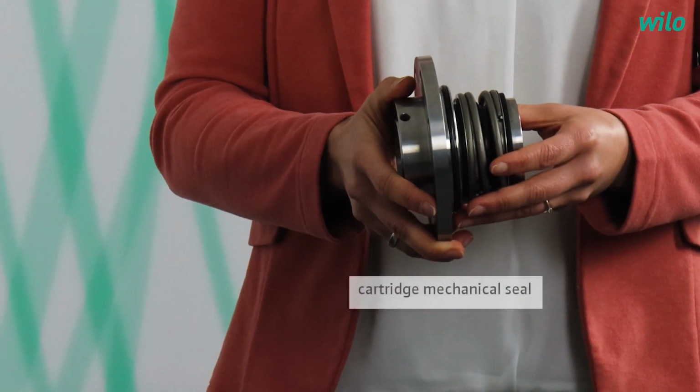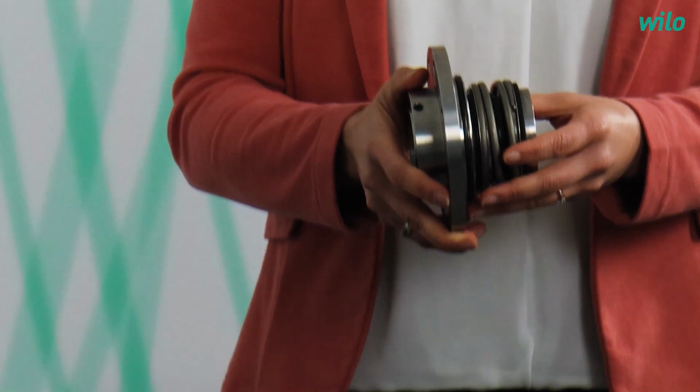Another advantage was the easy maintenance. Can you explain this a little more in detail? Yes, of course. As an option, all big 4-pole pumps above 37 kilowatt motor power are equipped with a so-called cartridge mechanical seal. You can imagine these pumps are really heavy.